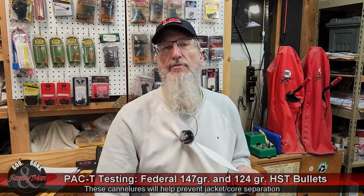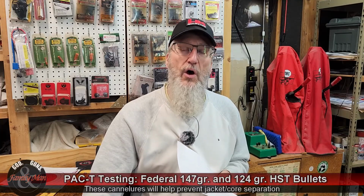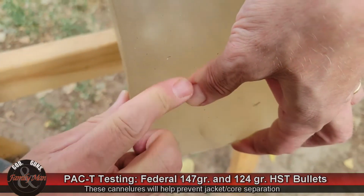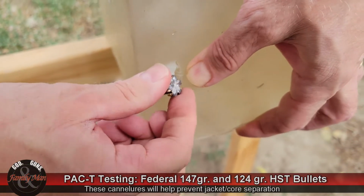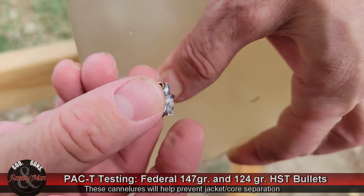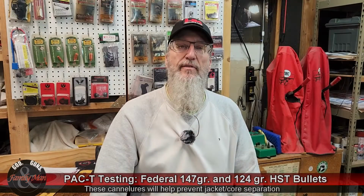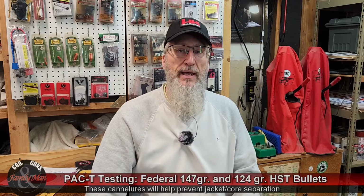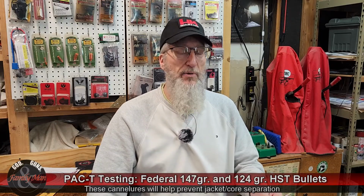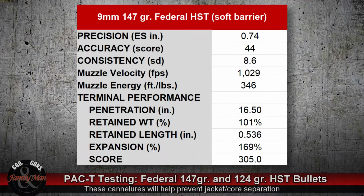It went all the way through gel block number 1, and as you saw, I was able to pretty darn easily remove that bullet from, let's say, just under the skin of that second gel block. 16.5 inches of official penetration, and that's a lot of penetration through those 20% NATO blocks. We had 100% weight retention. This bullet actually gained weight. A couple of reasons for that probably.